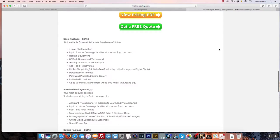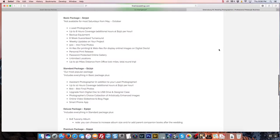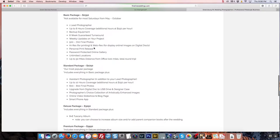So we're going to come down here to the actual packages. Okay, so these are the photography packages. And our photography packages start with our basic and build up. So we're going to go ahead and just go right through them. I'll start with the basic, go over everything, and go through the packages. Our basic package, one lead photographer. So that would be myself or Lori. Up to 8 hours of coverage. So this is a package with a window of up to 8 hours of coverage.